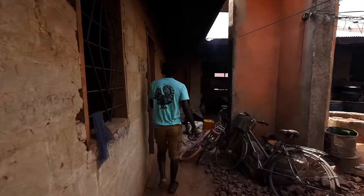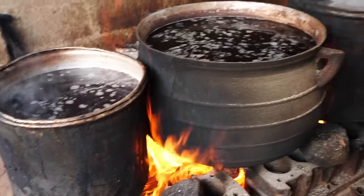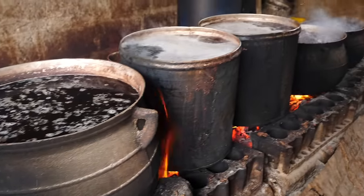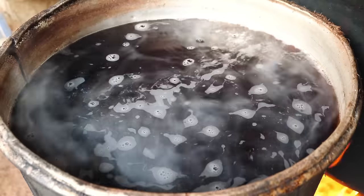Huge, you're boiling all those pots, huh? Yeah. Oh man, it's hot in here. You can't escape the heat here in Ghana. Sorry. No, it's fine.